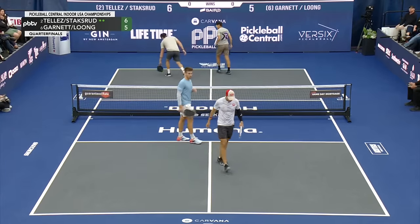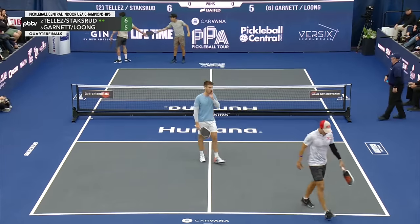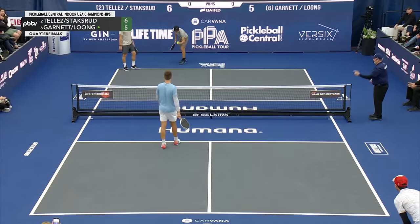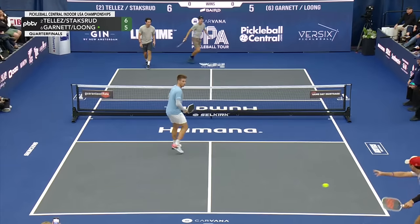Out. Great hands from Connor Garnett. Pablo Tellez is so deceptive, so anytime you get a quality counterattack, you have to feel good about yourself. 5-6-1. Garnett's defense so good in that match against Sock and Arnold, too.